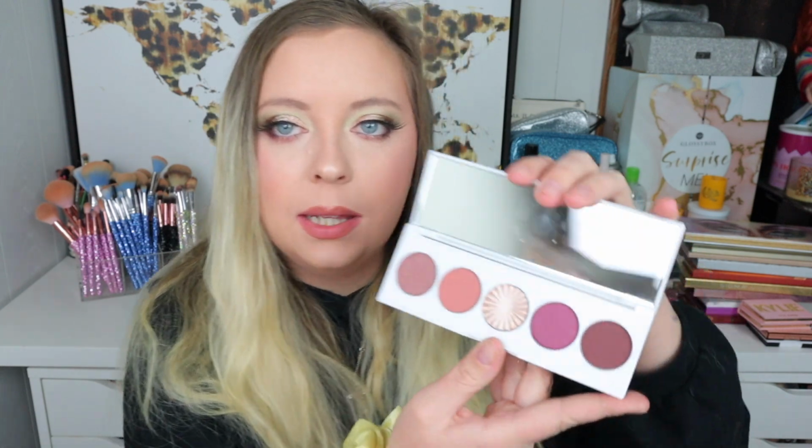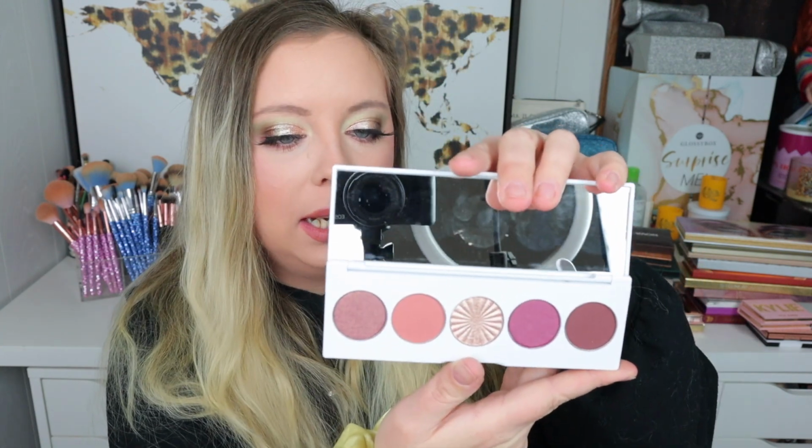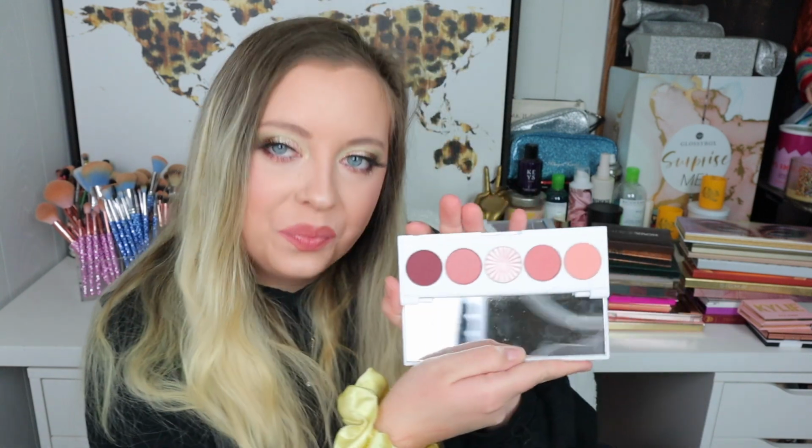Love Ofra so much. And then this is what this looks like. Super pretty. This is the Symphony palette. And then I have here the Sweet Dreams palette.